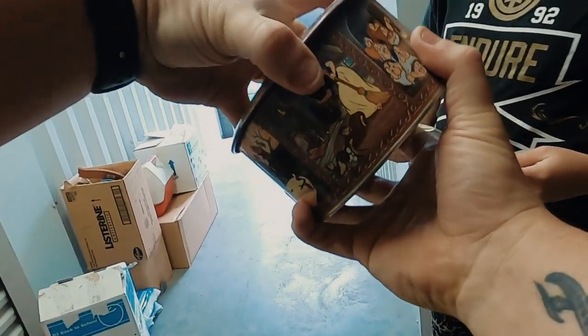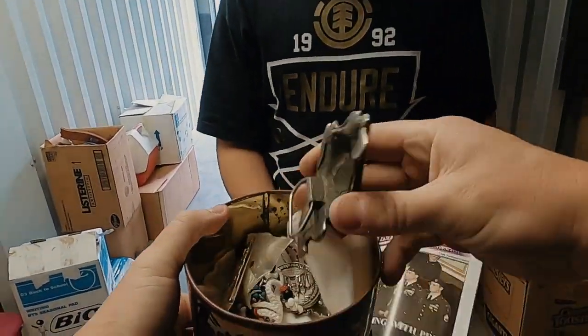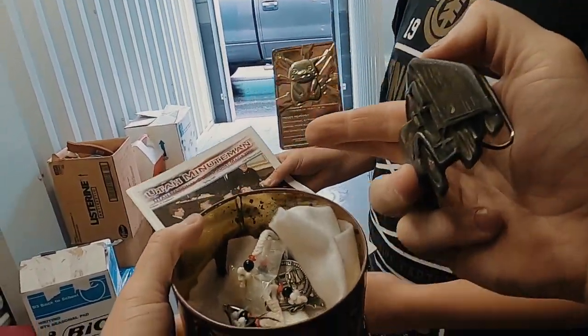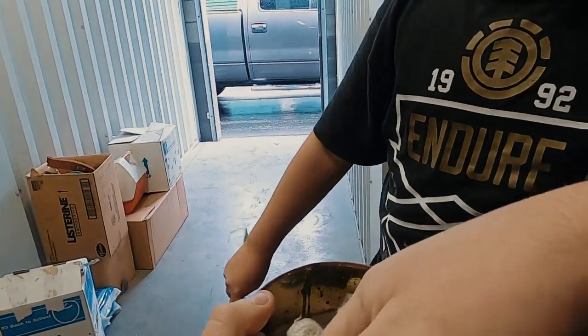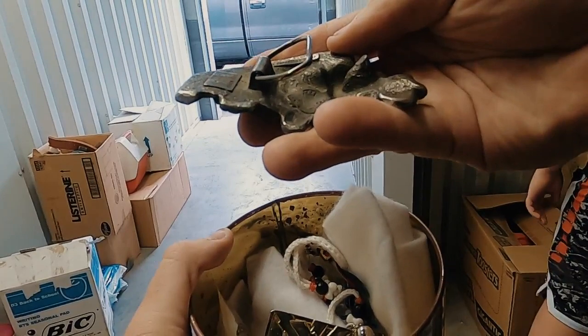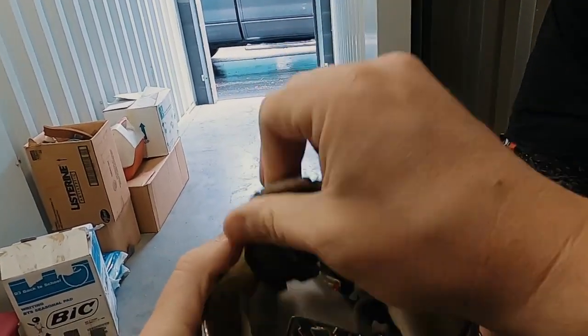That's pretty cool. Some belt buckles. Wow. Look, Pikachu. Utah. Look at that, Disneyland. Nothing gold, but this belt buckle's pretty cool. Made in USA, 1980. That might be worth something.